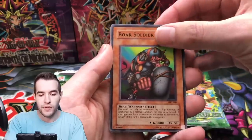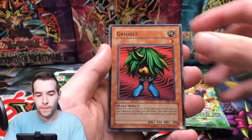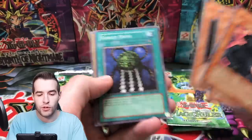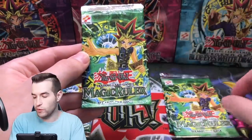Let's get into the opening. We have Vor Soldier. We have Hamburger Recipe, Psychic Kappa, Griggle, and a Mother Grizzly. So far, these look pretty normal. The Tan Yugi pack. I don't know if there's going to be a difference or not. We have Twin Long Rods. This one kind of looks like the 2003 LOB pack.